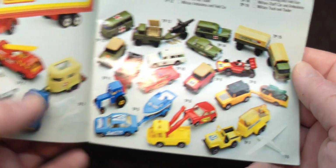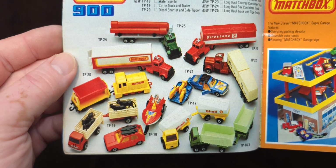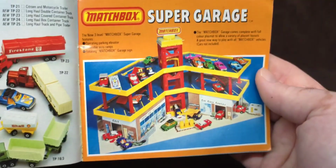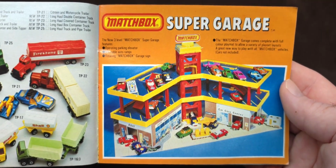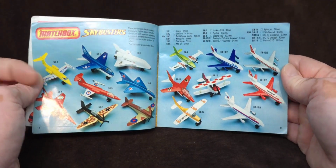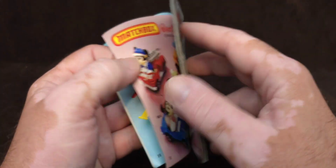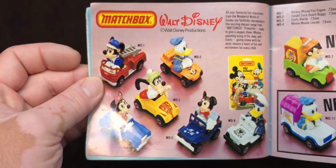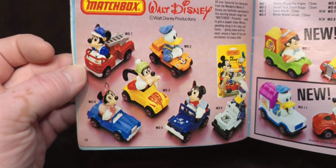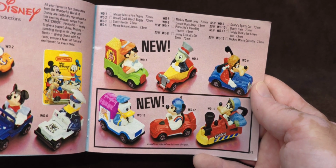Cool. Matchbox 900. Very cool. Then we have Super Garage. Sweet. All right, planes, we can kind of shift through. Not that big of a deal with these. Oh no, I was never really into the planes. Okay, then we have Disney stuff. Wow. Okay. Bunch of those. Bunch of these. They are cool, don't get me wrong.